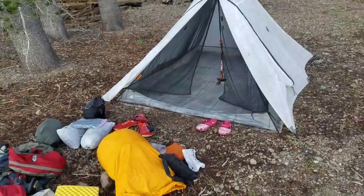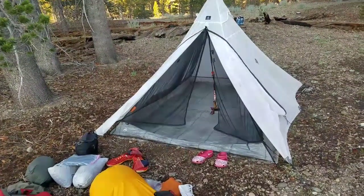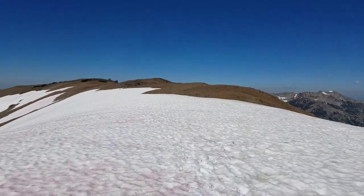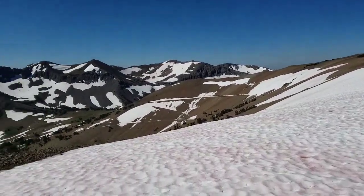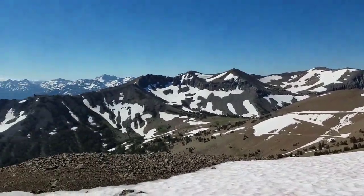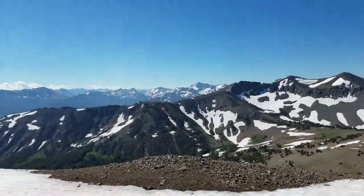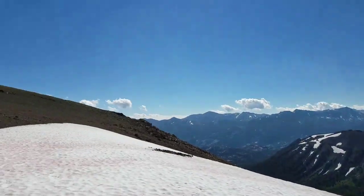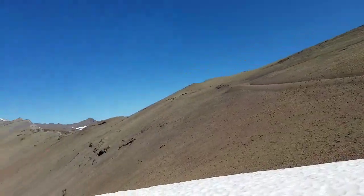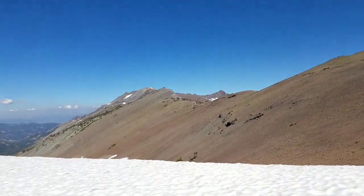Camp, breaking it down. Hitting Kennedy Meadows North today. Woohoo! So here I am, Sonora Pass. Came from up that way. It's a pretty gnarly glissade over there. This is where we're going. Gonna be walking along that ridge over there. How cool is that?